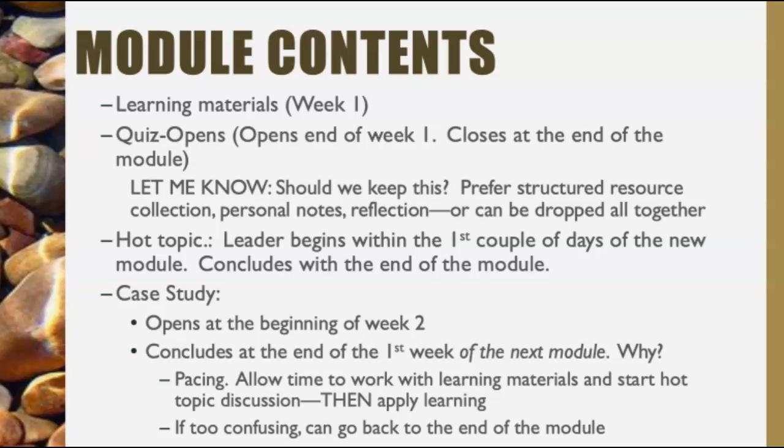The next component in the modules is the hot topic. The flow here is that the identified leader begins within the first couple of days to get the group started. Now, hot topic activities will go for the entire duration of the module. And so whatever deliverables are identified would be posted with the end of the module.